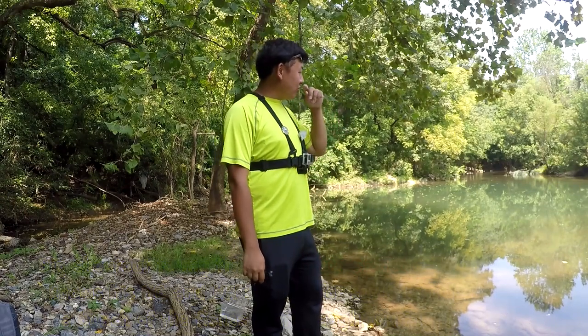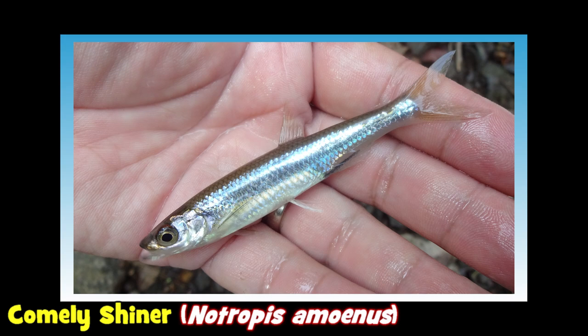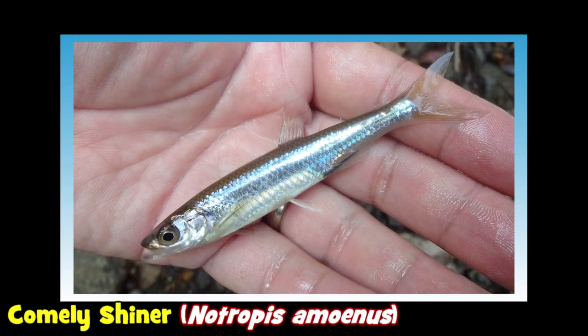Anyways, I just sent him the photos and he tells me that that fish does not look like a common shiner, the Notropis amoenus, to him.